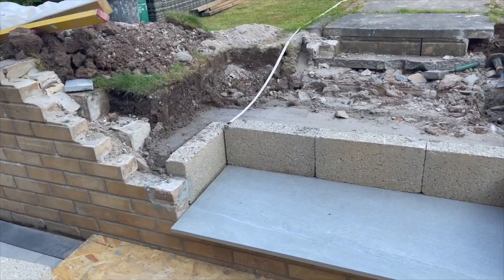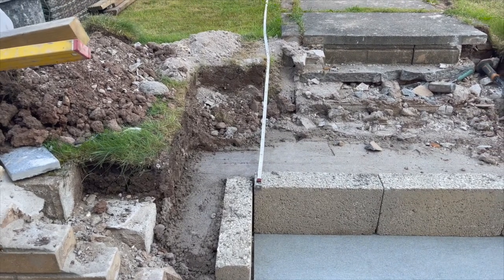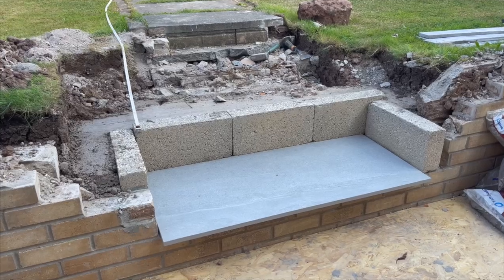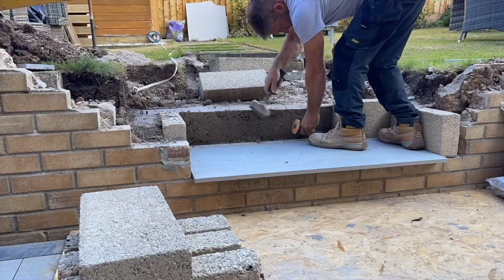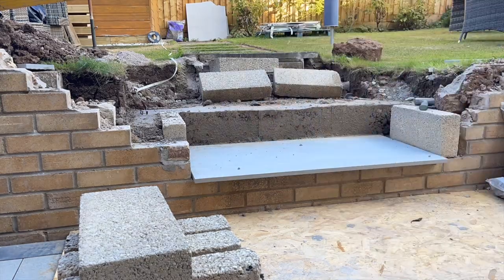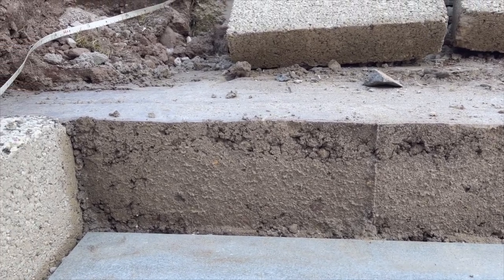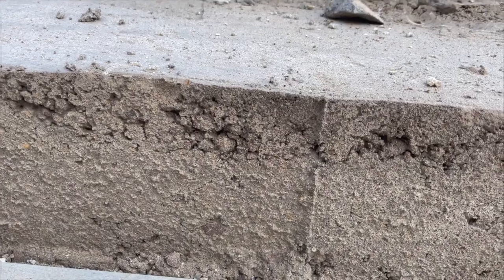Here we are this morning. Got to get a string line on here, run that straight, and do some brickwork. This is the face of the concrete that I'm going to be sticking our riser on, and that looks pretty good.